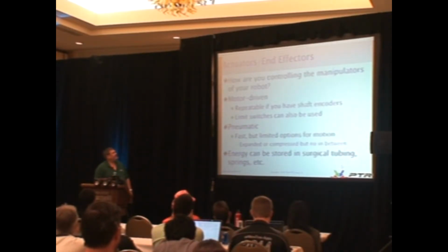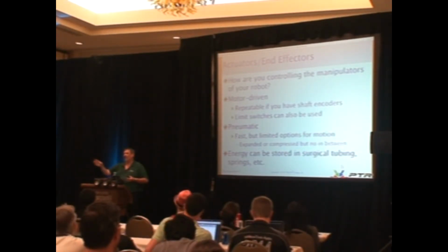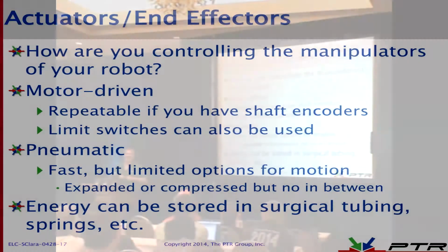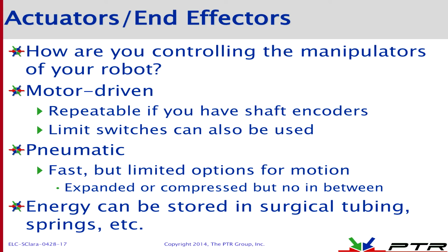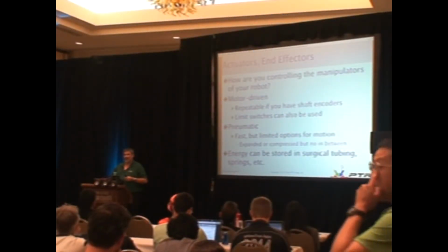So our actuators and end effectors: what are we going to do with a robot? Are we going to have an arm that reaches out and unscrews the filler cap so we can fill up a satellite in orbit? Or what are we going to have? Is it going to be motor driven? If it's going to be motor driven, how do I get repeatability? Do I put limit switches on it? Do I put encoders on it?